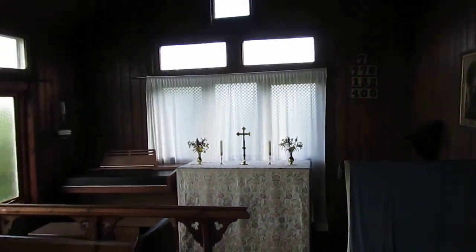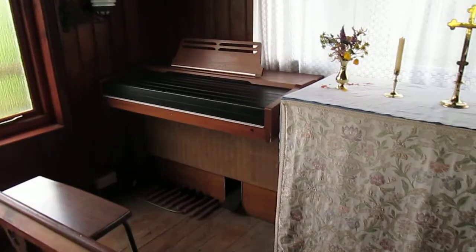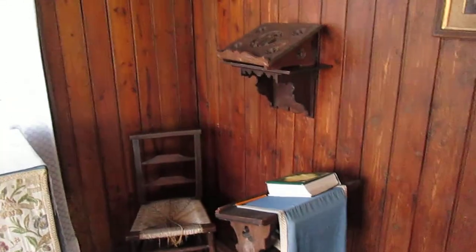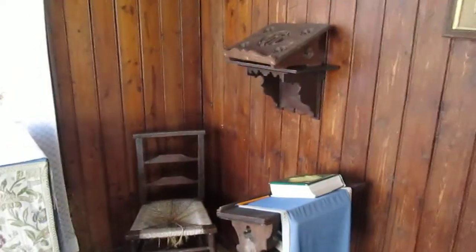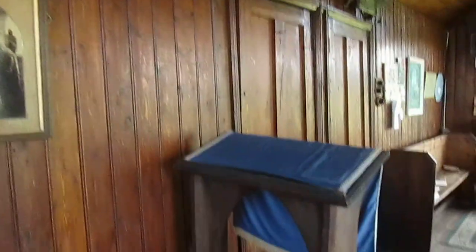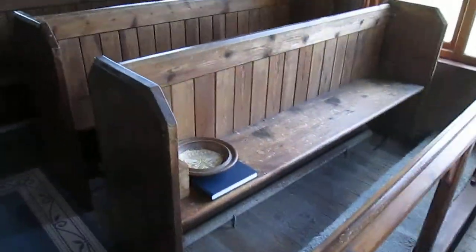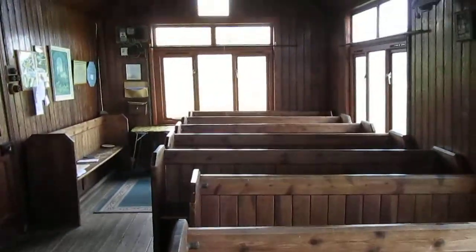Yep, so there is the church. So there's the front of it. They got a little altar, a little piano, and you know, the pulpit Bible carrier thing. And there are the hymns that they sing. And you know, that's where the preacher preaches from. They got a little kneeling bench and offering plate. And so that's how big the place is.